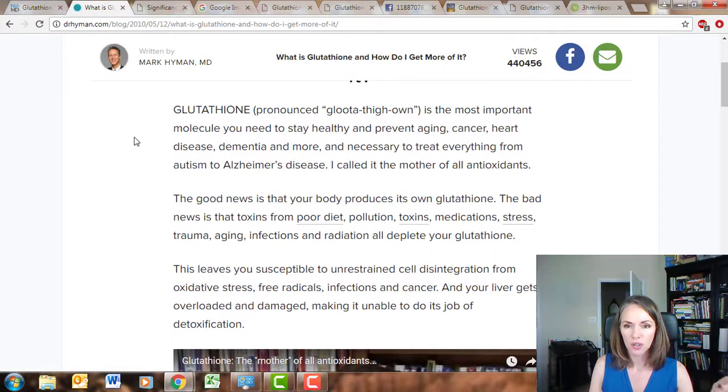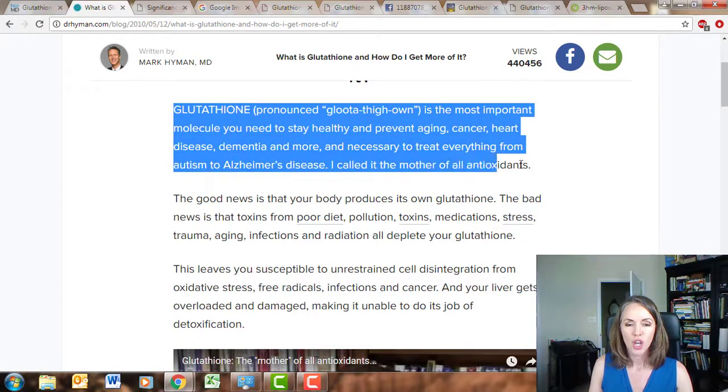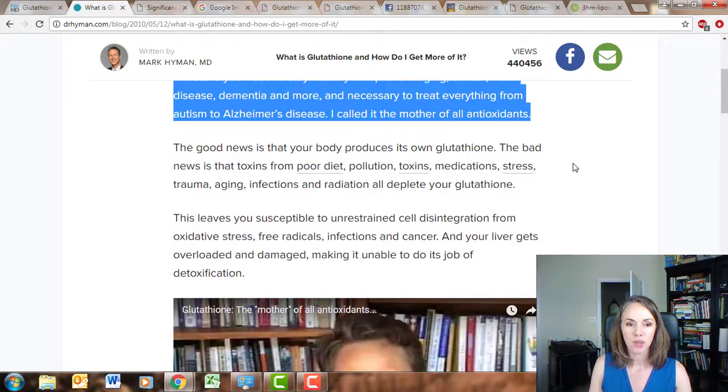So glutathione is considered the most important molecule you need to stay healthy and prevent aging, cancer, heart disease, dementia, and more. And it's necessary to treat everything from autism to Alzheimer's disease. It's considered the mother of all antioxidants. And there is just a plethora of really good information out there.